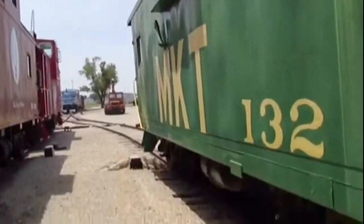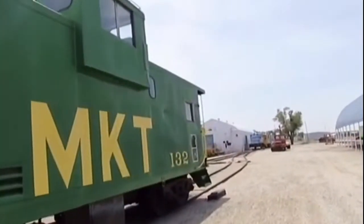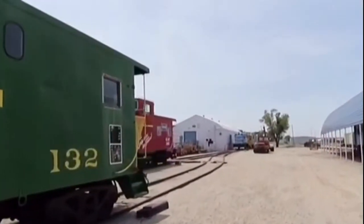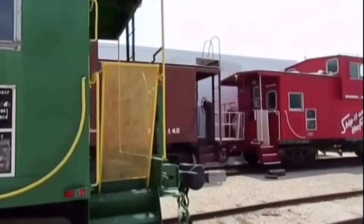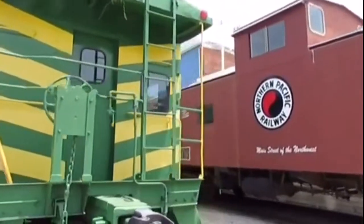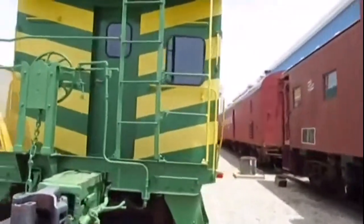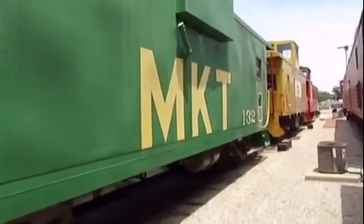Missouri-Kansas-Texas 132 was built around the 1900s and is a wide-vision caboose. Missouri-Kansas-Texas 132 was used on the back of freight trains for the Missouri-Kansas-Texas Railroad as the train crew's office. Also, Missouri-Kansas-Texas 132 was also painted red one time.